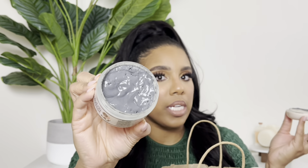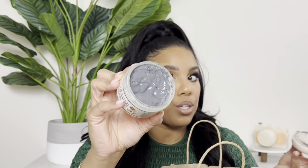Picked this up from Marshall's, TJ Maxx, I believe. My husband really liked this a lot. The reason that this is not empty is because it expired, so he didn't use it fast enough, or we didn't use it fast enough, but it is a Korean brand. So that lets you know that it's like fresh, natural ingredients in here.